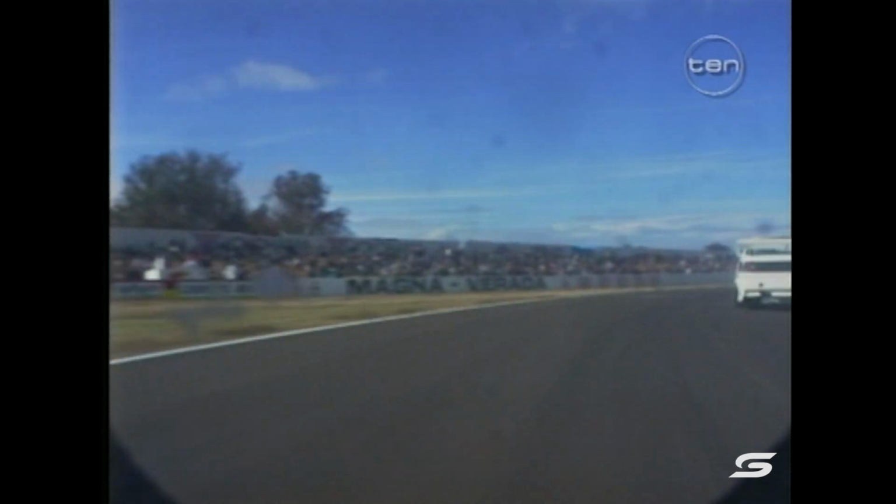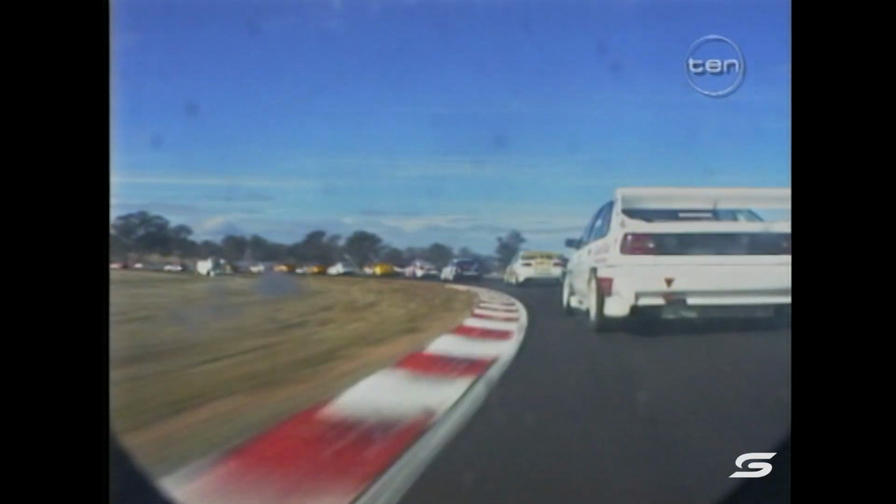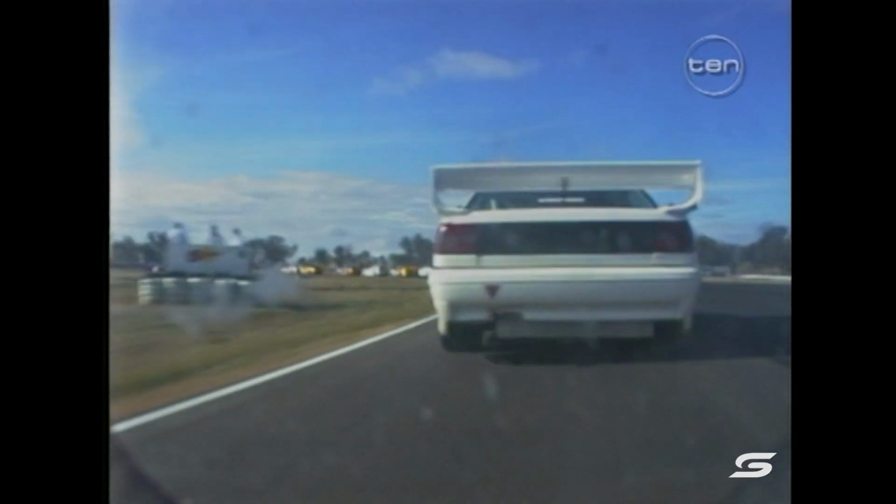Mark Scaife in trouble. We take camera aboard. Gibson Motorsport Commodore. He's gone right off the line. And he joins right at the back of the field. So, after that great start by Scaife, muscling up from 15th position in the first heat, now he's got a lot of work to do.